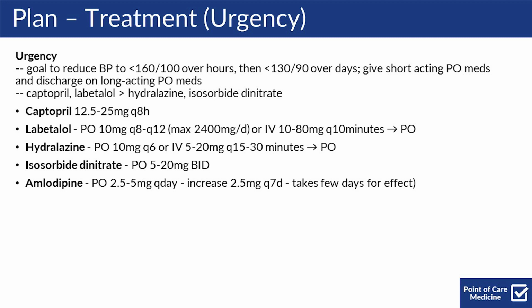over 100 over the course of a few hours, and then to less than 130 over 90 over the course of days. You can give short-acting PO meds and then discharge the patient on long-acting PO meds. Medications that you should prioritize include captopril and labetalol over hydralazine and isosorbide dinitrate. A calcium channel blocker like amlodipine, while an excellent hypertensive medicine, can take a few days to have its effect, and so might not be the best medicine in the acute setting.